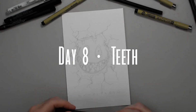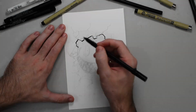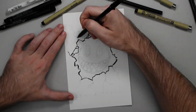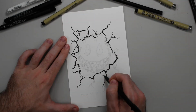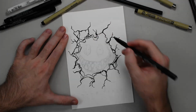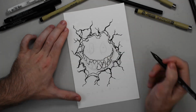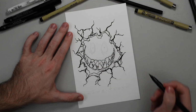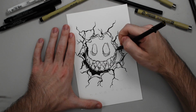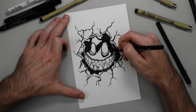Day 8, teeth. So the inspiration for this one started out as kind of the Cheshire Cat from Alice in Wonderland. Thought that'd be kind of a cool one to do for teeth, and then I wanted to add a little spin to it. I started realizing that whenever you draw all of the teeth in a drawing, it ends up being really unsettling. So I kind of just steered into that and decided to make the creepiest little smiling guy that I could. A full toothy grin and some nice beady eyes end up with a pretty good effect busting through the page here.